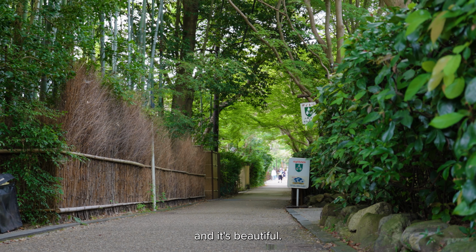Picture this, you're walking into a garden designed way back in the 14th century. It's like stepping into a living piece of art. The garden has a central pond surrounded by rocks and pine trees, and it perfectly mirrors the mountains around.